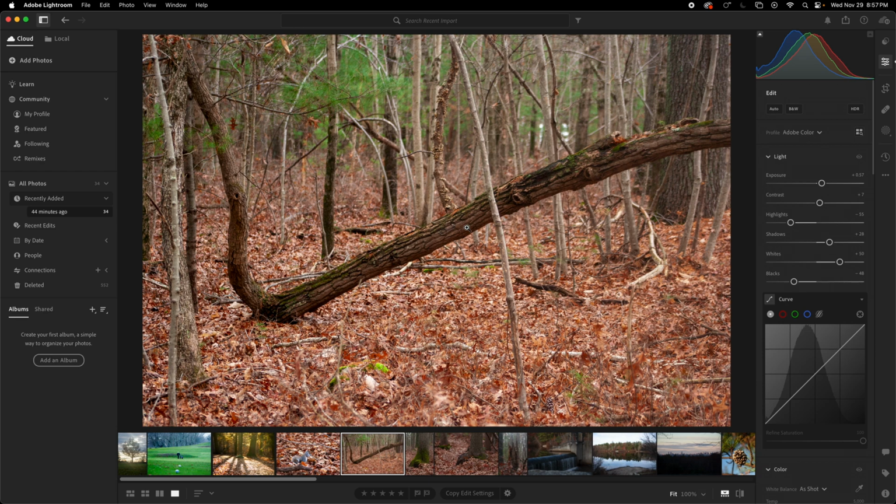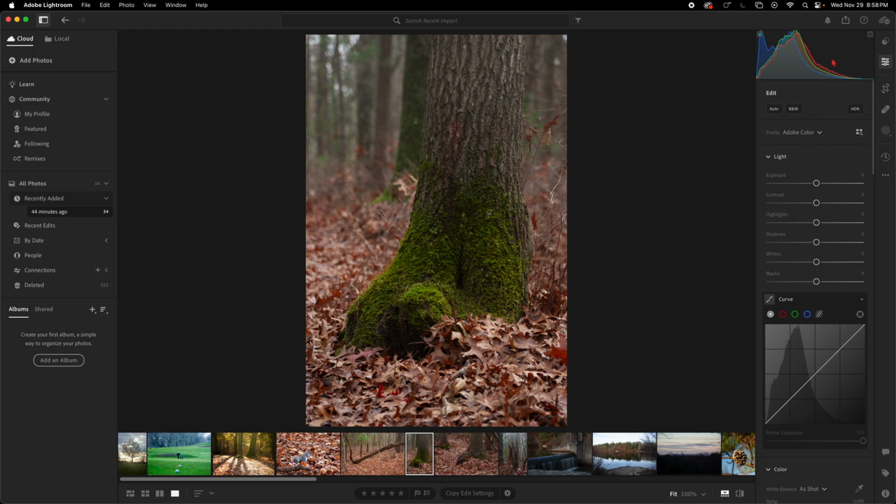What would I have done different? Perhaps if I had a wider lens, or just focus on this bit here. Just get just a part of the branch going down. Maybe, I don't know.